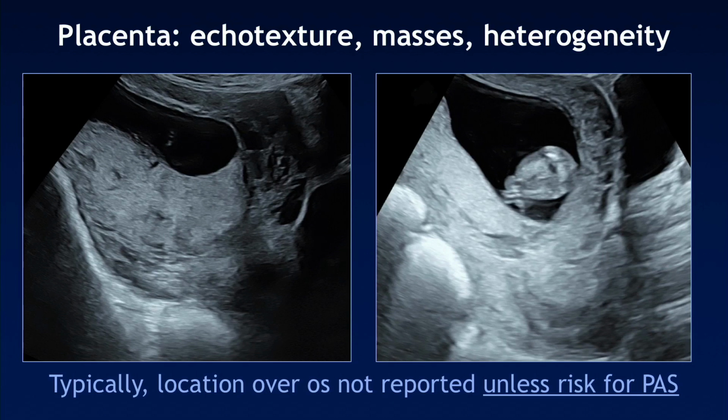The current new practice parameter is also going to require you to look at the placenta. You're going to have to look at echotexture, masses, and heterogeneity of the placenta. Typically, we don't report placental location unless you're at risk for placenta accreta spectrum.